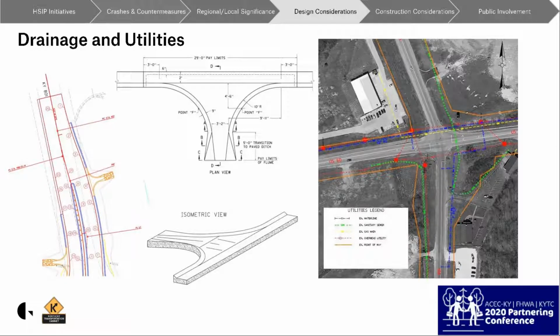While the four approaches all have rural typical sections, the channelization necessary to control speeds entering a roundabout requires curb and gutter. In order to minimize the amount of wedging necessary to maintain an acceptable cross slope and longitudinal gutter flow, a detailed elevation development plan was included in the bid set.